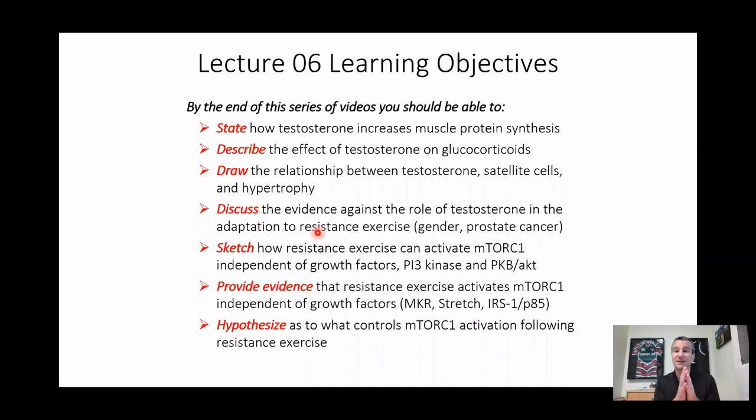We're going to give you two examples. One is gender, or sex, actually. It's not gender, it's sex, because it's a biological construct, not a sociological construct. And then we're going to talk about prostate cancer and those who are treated with anti-androgens and how those two groups, sex and people treated with anti-androgens, are showing us that testosterone is not required for muscle growth or the increase in strength with resistance exercise.